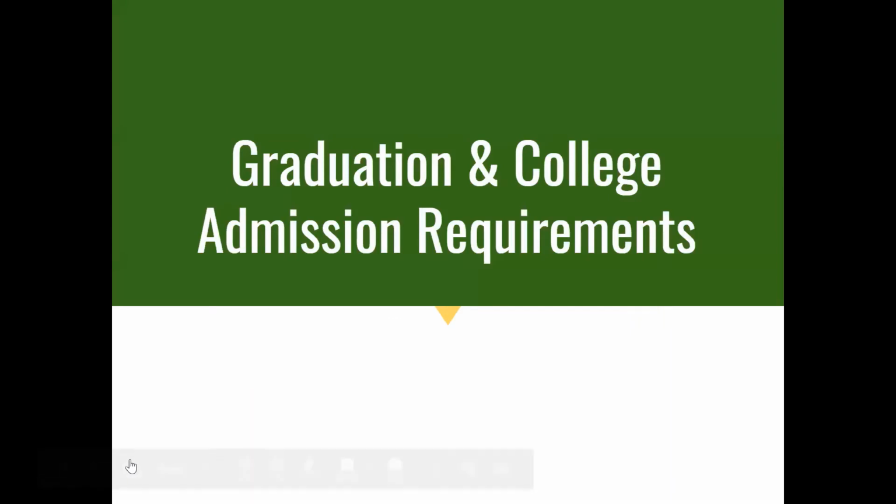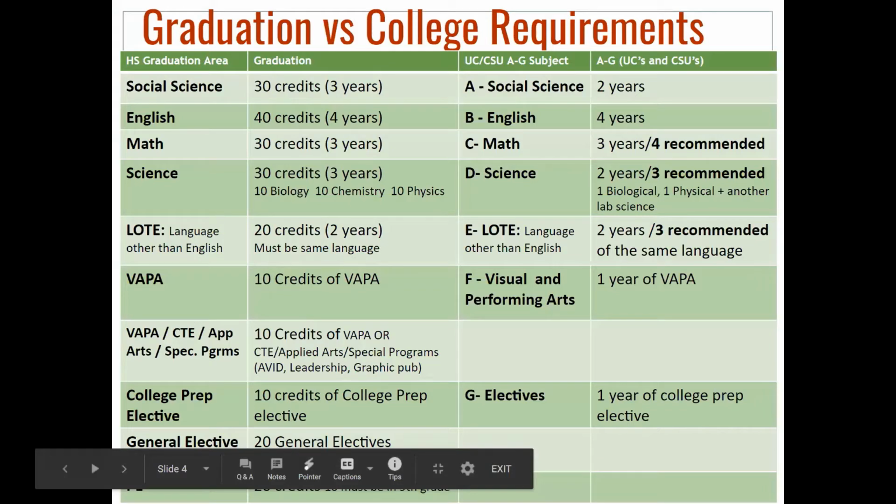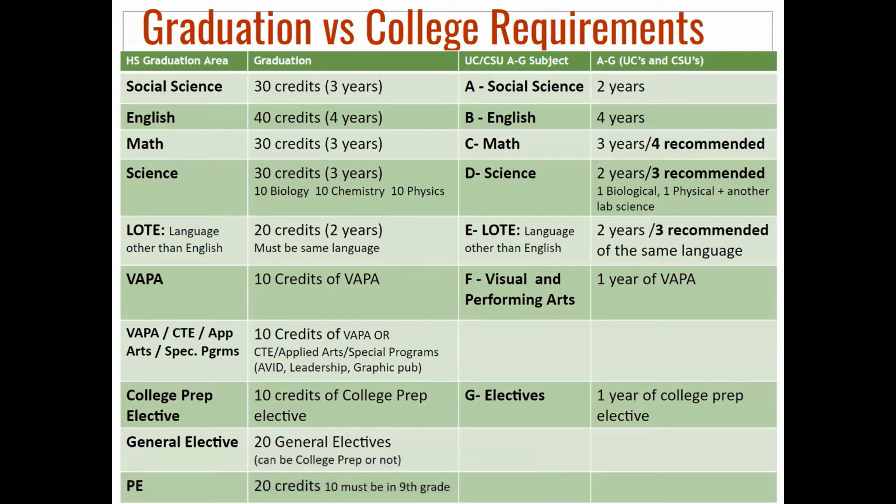So we're going to take a look at graduation and college admission requirements. For Campbell Eugene High School District, the graduation requirements are in the second column, what you've seen every year that we come in and present and do course selection. You need 3 years of social science, and UCs require at least two. For English, you need 4 years to graduate, and it's the same for UCs and CSUs.